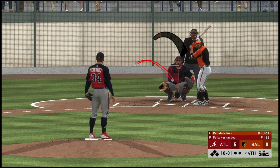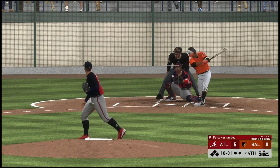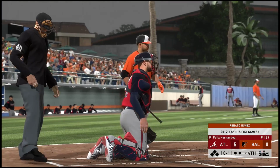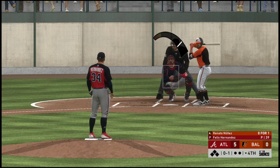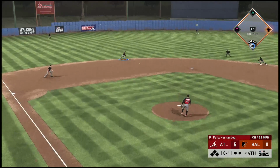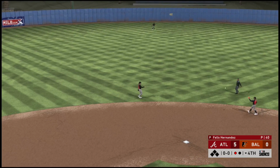Ready to go in the bottom of the 4th. And digging in next at the plate will be Renato Nunez. Sends that one out of play for strike 1. Line to shortstop, and there's 1 away.